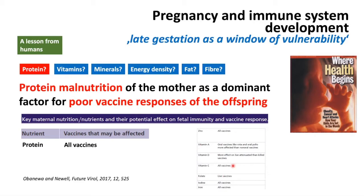But the key factor here was that protein malnutrition of the mother was a dominant factor for a poor vaccine response against everything. So it means that if the mother hasn't been fed correctly or sufficiently, you can vaccinate the offspring with what you like, a live vaccine, a dead vaccine, against bacteria, against viruses. They will respond in a non-proper way.